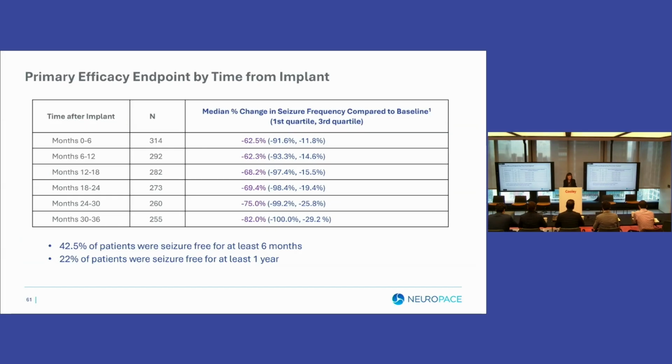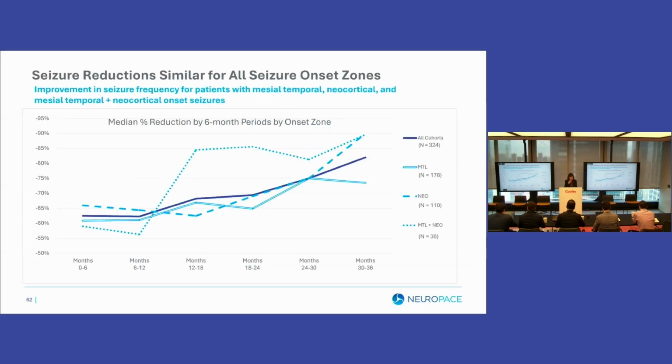In the upper quartile, we have over 90% reduction, with 42% of patients seizure-free for at least 6 months, and we're up to nearly a quarter of patients who are seizure-free for at least 1 year. For the lower quartile, I am so optimistic about the opportunity to drive this further, given our continuing clinical experience and the value of the AI.